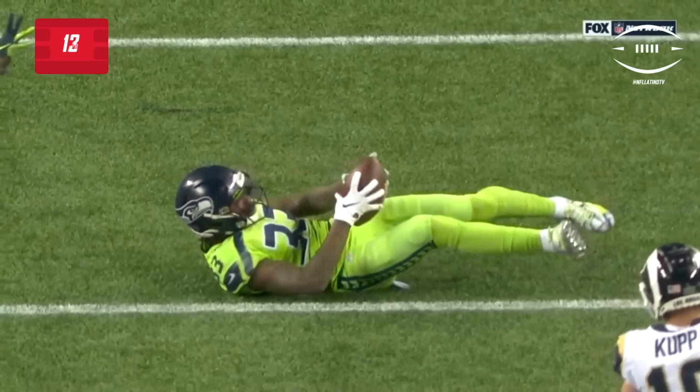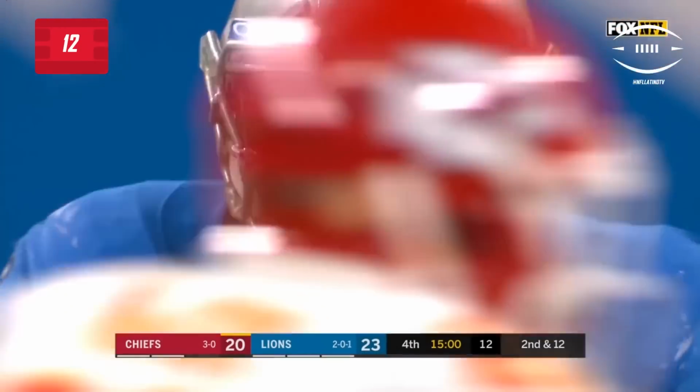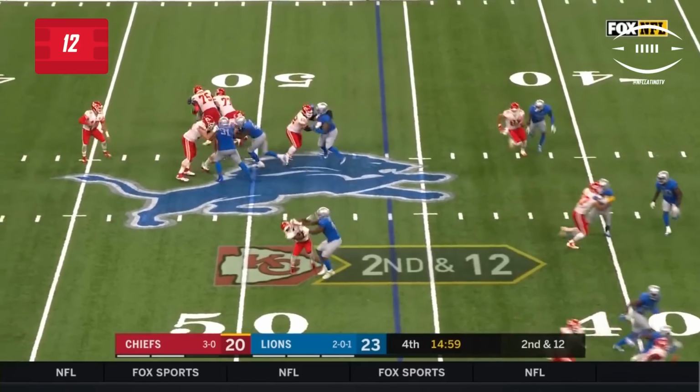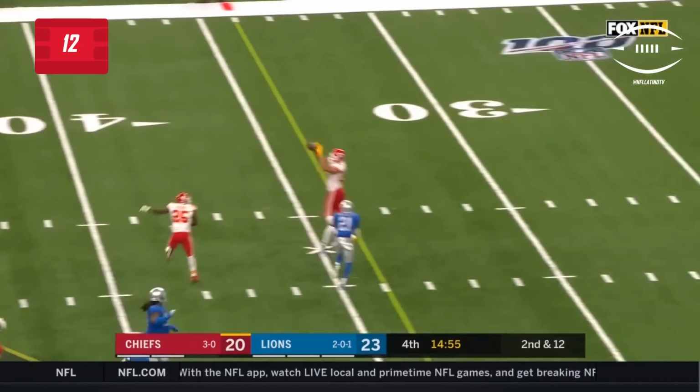And that picture says it all. 23-20, the Lions lead the Chiefs. Kansas City football, second and 12, from the Detroit 46-yard line, that's where we begin with Mahomes on a blitz. He's rolling. Mahomes in trouble, throws back across his body.